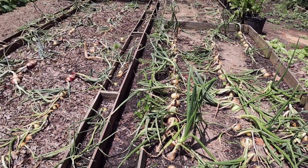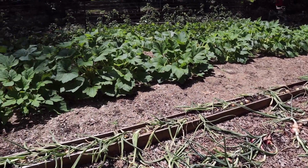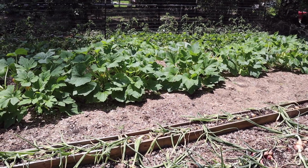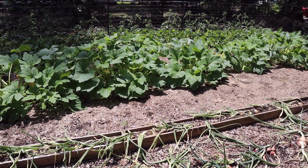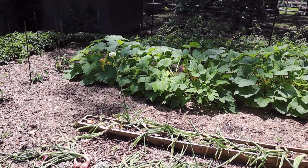Alright, well, like I said, Alan got out this morning and he harvested green beans and cucumbers and had a nice squash harvest. We've got it laid out on the table inside. I'll carry you in there and show you that in just a second. That's about all there is to show right now.